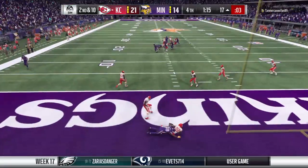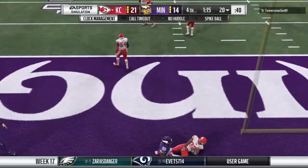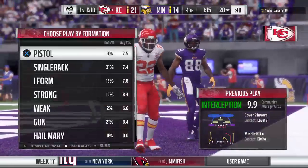He'll look to throw. And, oh, a crusher there as it's intercepted. Picked off by the Pro Bowler, Marcus Peters.